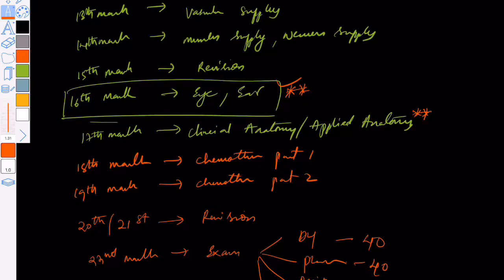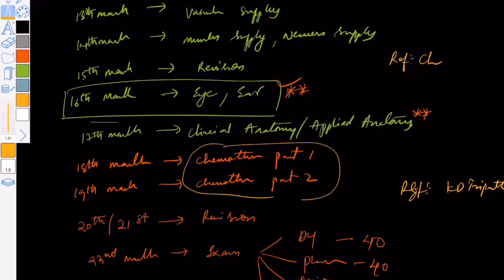So how smart do you have to be? The smart work the group is going to do for you is on all your chemotherapies. For example, you can keep Chaurasia as the reference book for anatomy, whereas the reference for pharmacology for now is KD Tripathi.